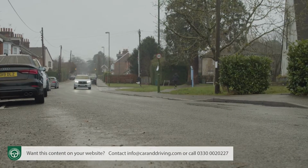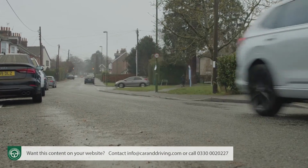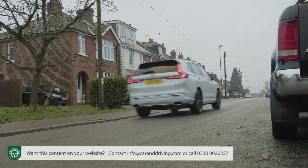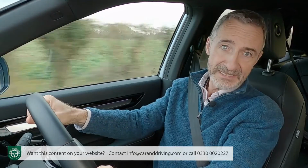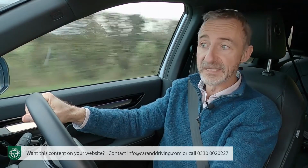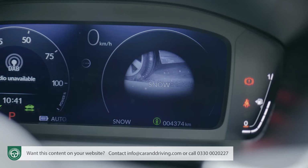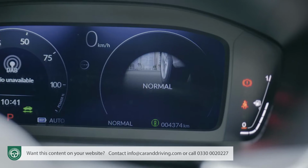When you stamp on the accelerator or run constantly at low speeds in town, the electric motor can be clutched in to drive the front wheels directly. This latest eHEV system has gained a second lower gear ratio for this. It's all very clever. There are 4 main drive modes: Snow, Econ, Normal and Sport.